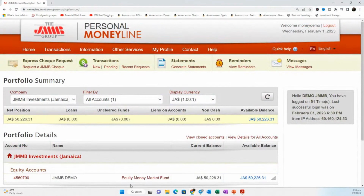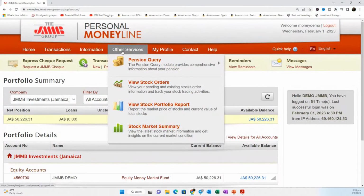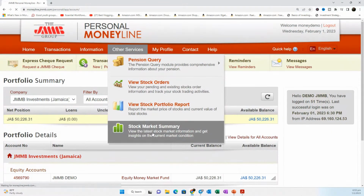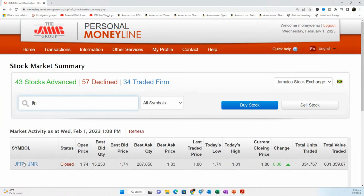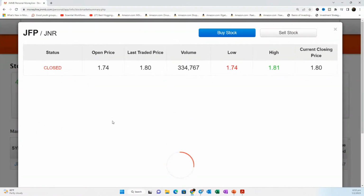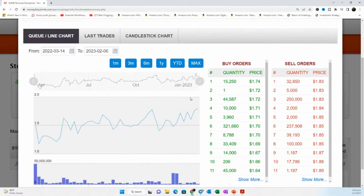If you don't know how to access the stock prices, you go to other service, stock market summary, and then you simply just type in the name of the company. So it's good to know the ticker. In this case, we're looking for JFP. Comes up in the listing, we click on it, and then you'll see the same information that I was showing just now.